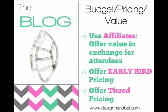Another thing that you want to keep in mind with the budget, pricing, and value is to use affiliates. In other words, find people who cater to your target market and approach them like a business partnership and say, hey, I'm having this event. I need 50 people in the room. I need 500 people in the room. So here's what I'm going to do. In exchange for you sending me 5 people, I will give you something in exchange. It can be money, it can be a free ticket to the event, it can be an endorsement for their next event, it can be being a support person at their upcoming event.